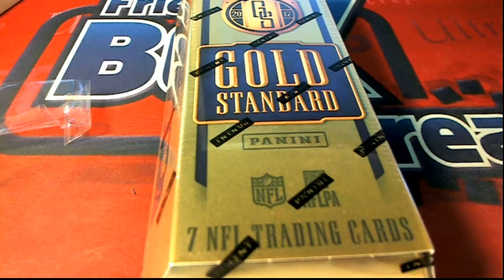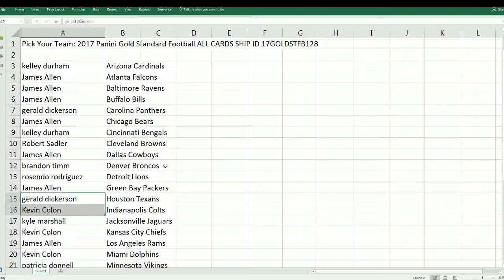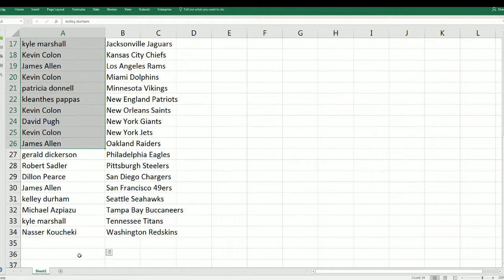Good luck at Gold Standard Football. Let's see what's happening in our rip right here, right now. You can see the owner list. This is all the different owners in the break.